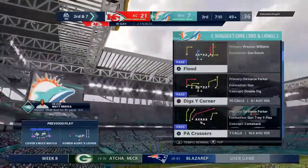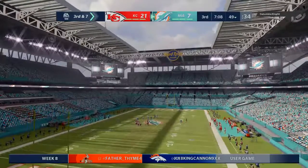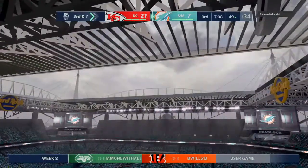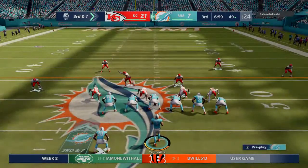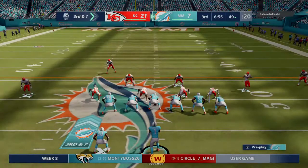Pretty good little two-play sequence there. You force the incompletion, then a very short pickup. Yeah, now maybe you bring in an extra defensive back or two, because you want to try and defend on third down. They like to play those nickel or sub packages, don't they? This offense in desperate need of a conversion as they come up on third down.